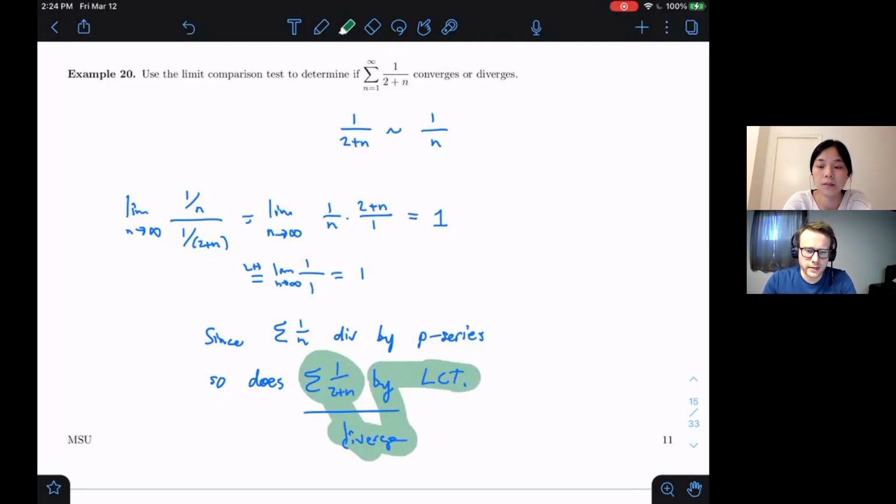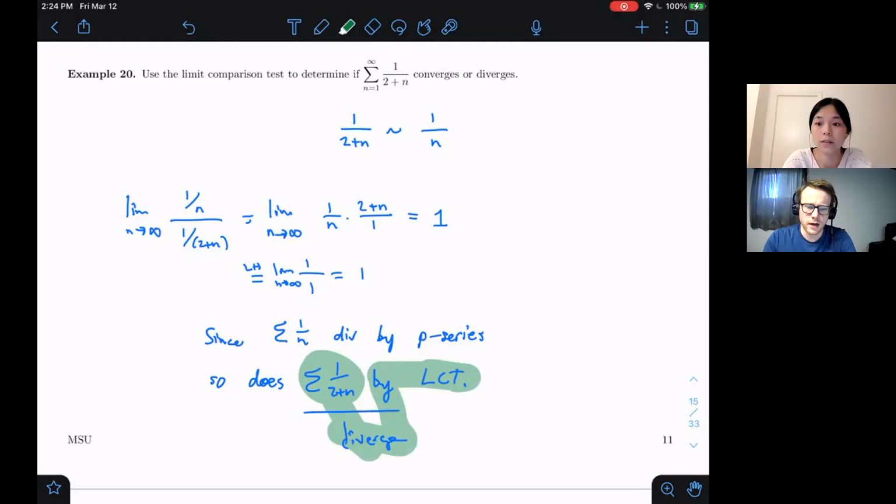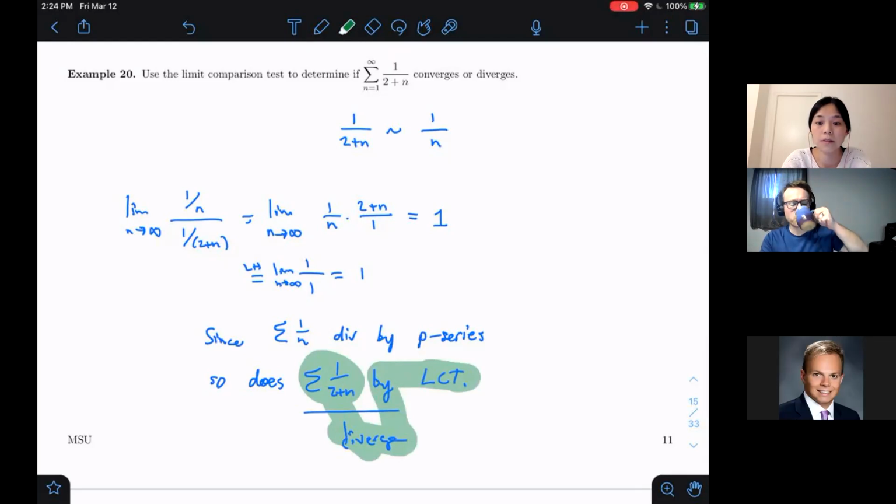Let's go ahead and take a few questions. Michael, I don't think we've heard from you today. What's your question? Hey, I'm confused. I know that the thing converges, but when it converged to 2, one more time, when the limit comparison theorem of 1 over 2 plus n converged to 2?